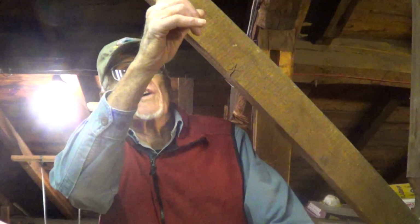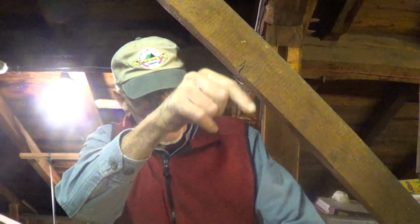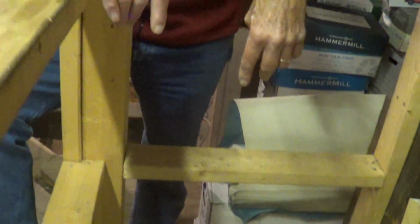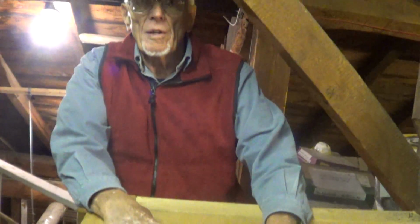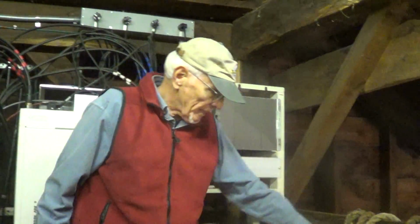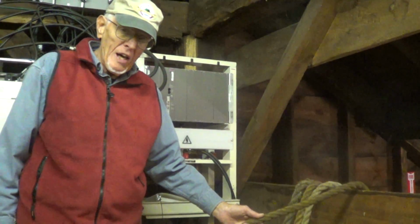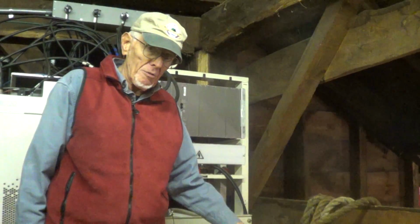The weights, when the clock winds down, they drop down and go through those 2 holes. And if you don't wind the clock each week, they'll eventually land on the level below and lay on the floor, and the clock will stop. This particular rope that's been laying here for quite a while, as far as I know, is the old rope that used to hang down from the bell when you could ring it manually.